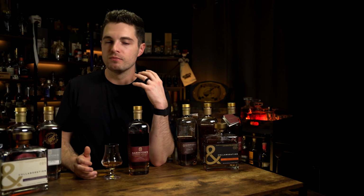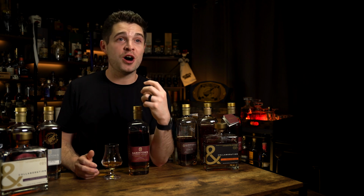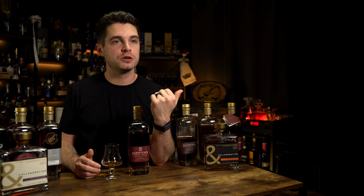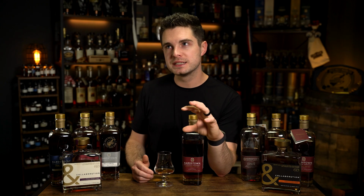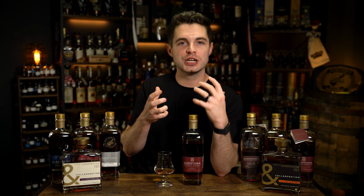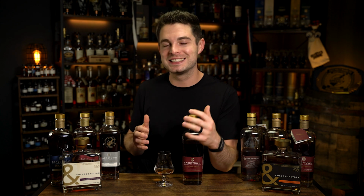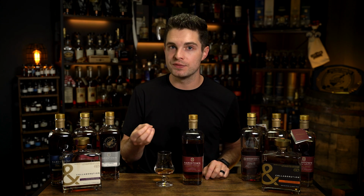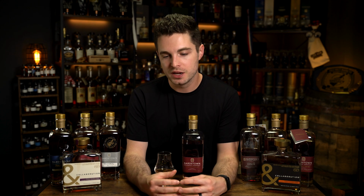Second sip, getting into a lot more of that coffee, espresso, dark chocolate quality and that burnt orange that I picked up on the nose. Still not very fruity, but the oak spice subsides just a little bit here. I'm not going to say it goes away, because every sip maintains a really high level of intensity and spice on the palate.